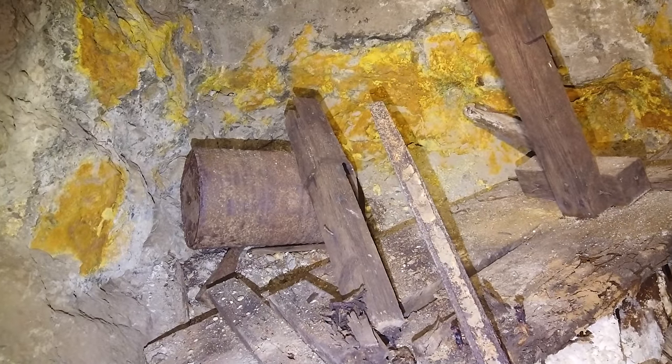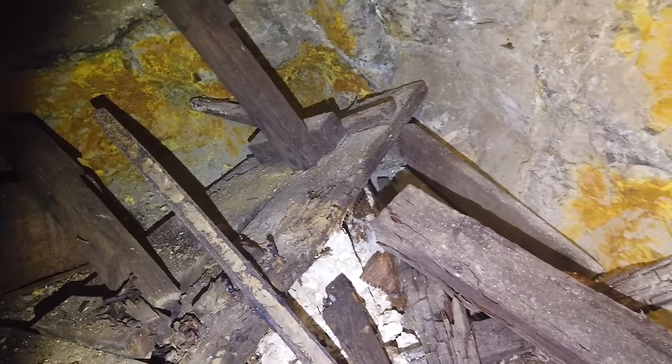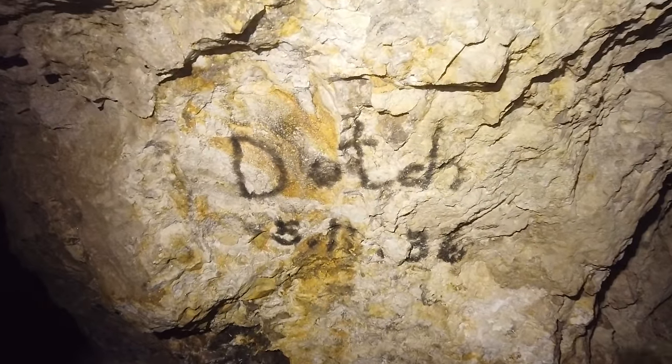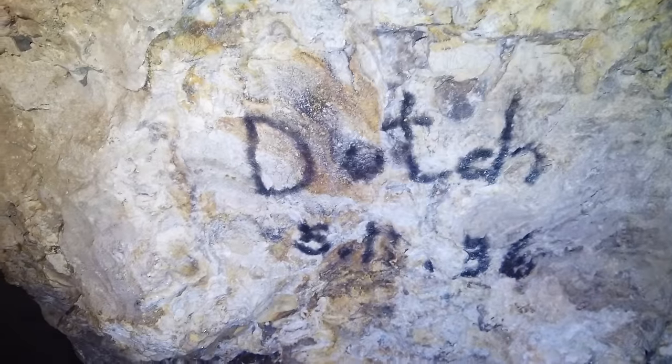There's another carbide container here. Looks like at one time there was a table. Now it's completely rusted. Off to my right, we have some graffiti. 1936.